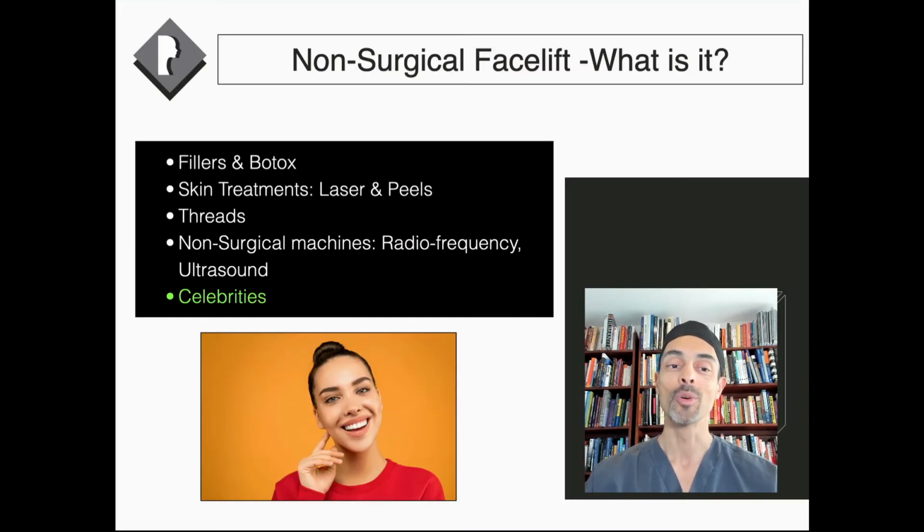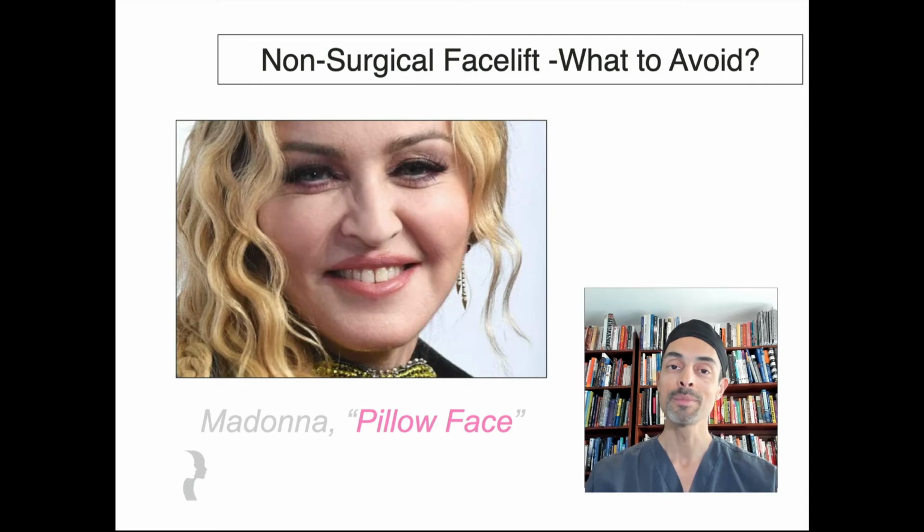So, first of all, what is a non-surgical facelift? Well, it can mean many different things. It can mean fillers and Botox treatments. It can mean skin treatments, including peels and lasers, thread lifts, and then a whole variety of different non-surgical treatments as well. And of course, there are celebrities who've had various treatments, and that can be highlighted intermittently in the media. So, what exactly is it? Well, in terms of that, we also want to know what we want to avoid.